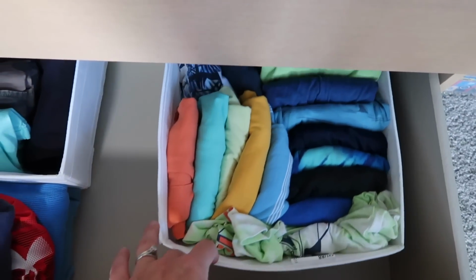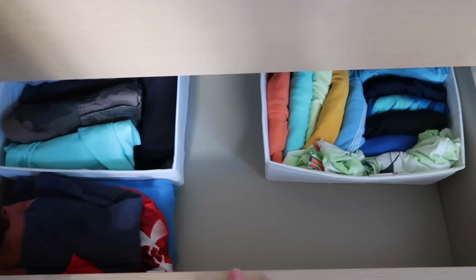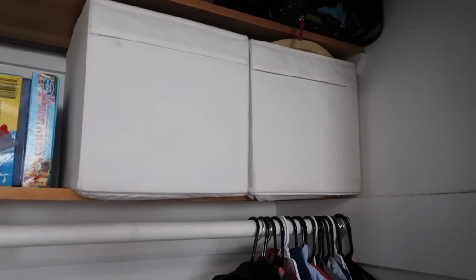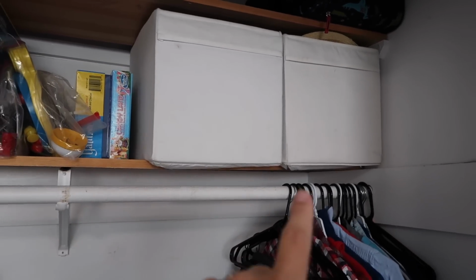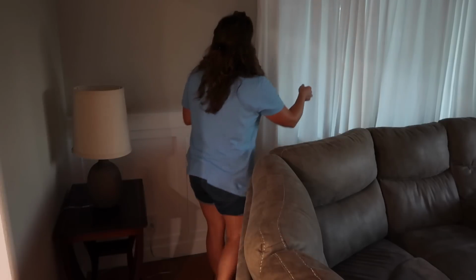But that's what I love about the IKEA boxes, is they all fit really nice in there, and it just keeps everything in its little separated locations. Then up here, I'm using 2 of these IKEA bins. One is full of costumes, and then that one just has some off-season clothing and hats.